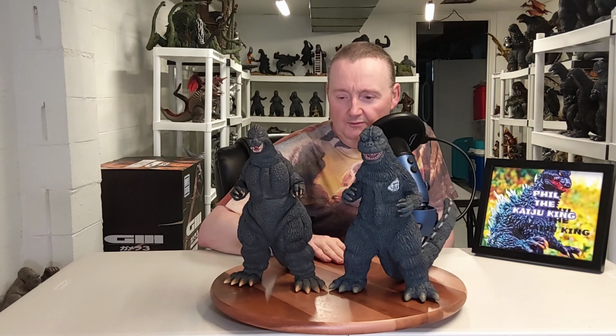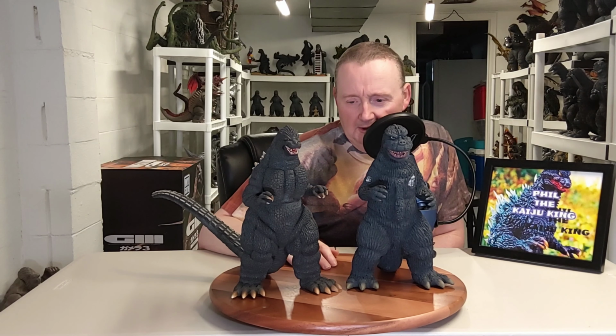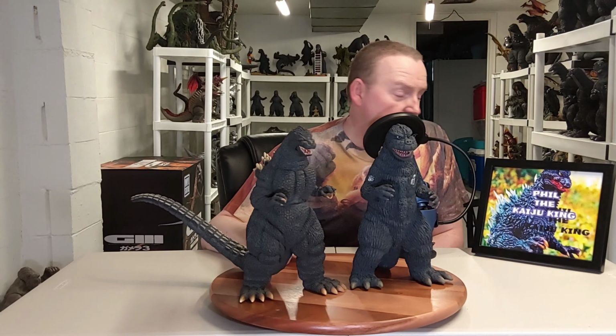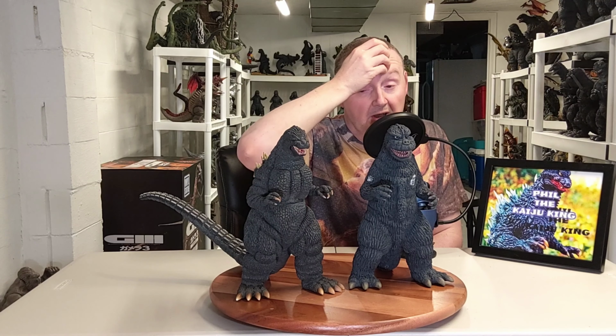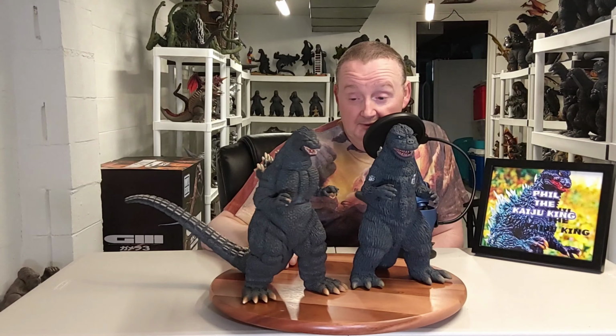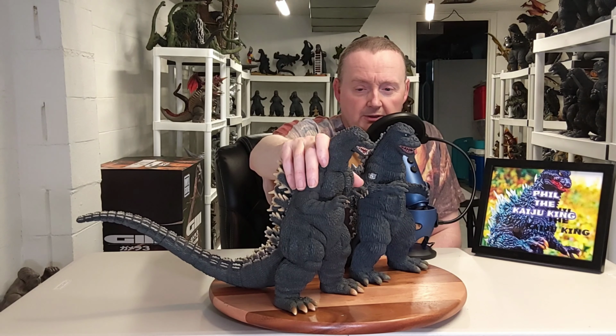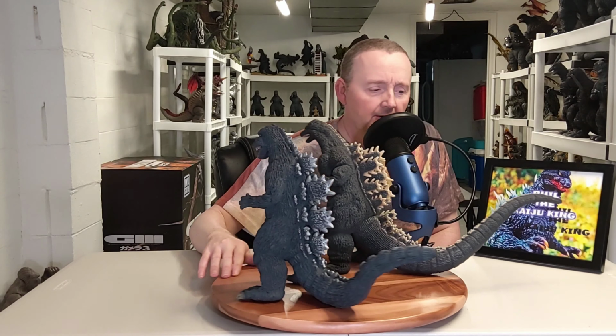I always did like this figure. I know some people have gotten rid of it and gotten the Sakais and those, but I have an affinity for this because it is one of the earlier figures I added to my collection. The original 92 Godzilla 30 centimeter was actually the first X Plus figure I ever bought, that and Anguirus 30 centimeter. I purchased them at the same time, so they were the first two X Plus figures in my collection. And this 89 was pretty early too, probably in the first 10 I ever bought, so I've had it for a good while. But these look pretty cool together, I must say.